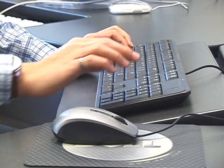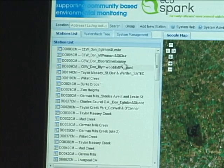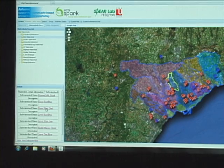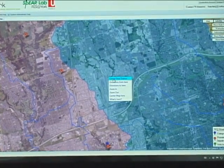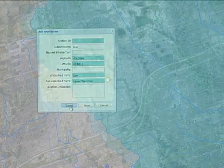Registered users and administrator users can create monitoring stations and upload data. Here's an example that assumes that I've just collected data at a monitoring station in the Upper West Don River in Toronto. First, I locate the Upper West Don River by selecting that sub-watershed in the Watershed Tree and Details panel. Then, I zoom in to find the location I need. Now, I right-click at the location and select Create a New Station from the menu that appears.